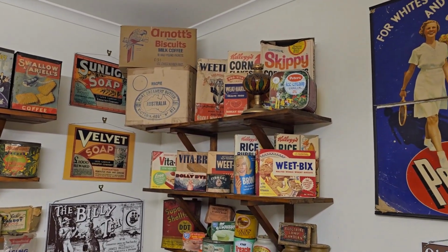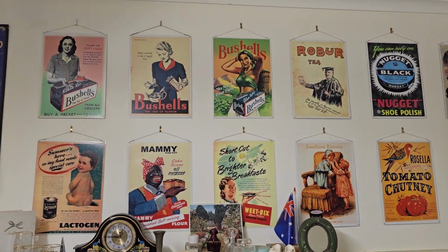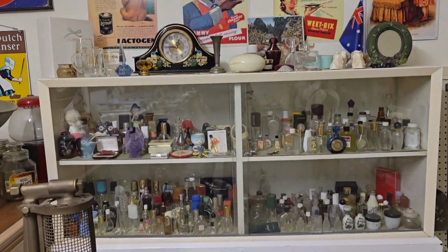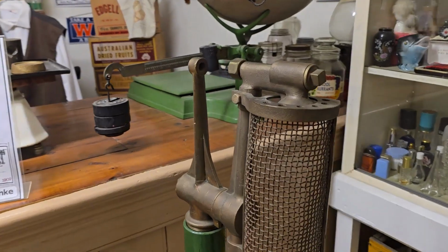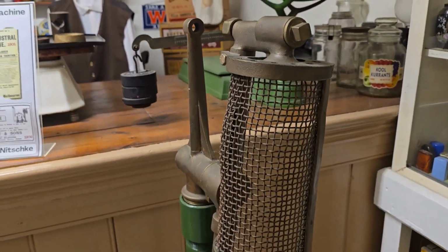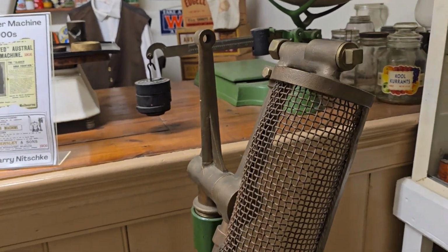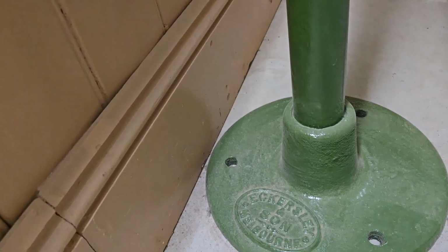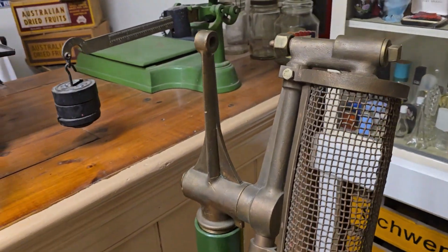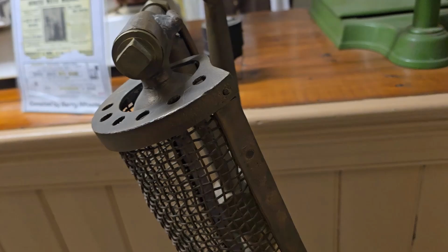Old packets of cornflakes. And advertising on the wall. Again, they're possibly reproduction signs, but they look good. Lots of little old bottles in here. I don't even know what this is. Well, it's got a handle on it. Is that a bottle filler? Hang on. I think there's a sign in here, Eckersley and Sons, Melbourne. I think this is somehow part of a contraption for filling bottles with lemonade. But it's missing parts of it.